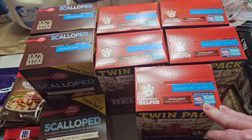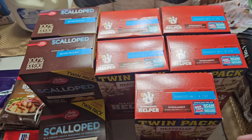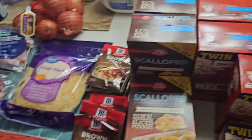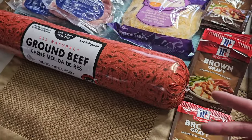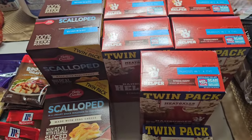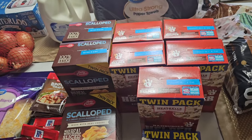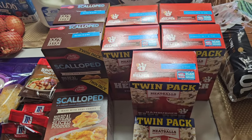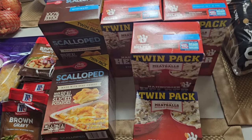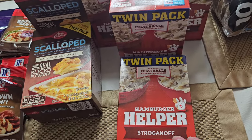And so I'm going to be doing like stroganoff, but I'm using chuck roast instead of ground beef. I'm making Swedish meatballs. I'm also, with the hamburger over here, going to be making Salisbury steak. And so there's just going to be a lot of things that I'm going to be using. So I got a number of these. Plus all we have in the pantry right now is the potato stroganoff. And I don't want to use that one for these recipes. I'm going to use the regular stroganoff boxes.